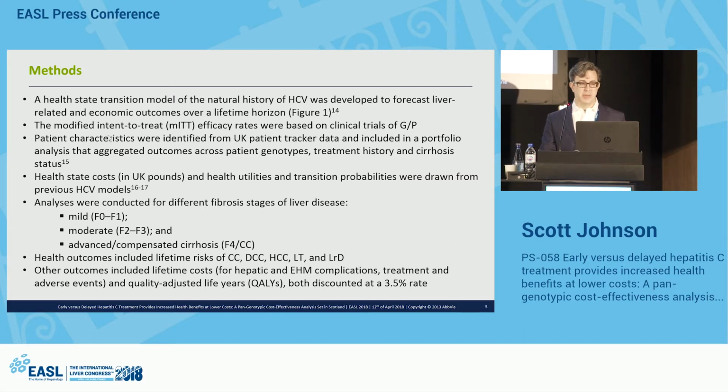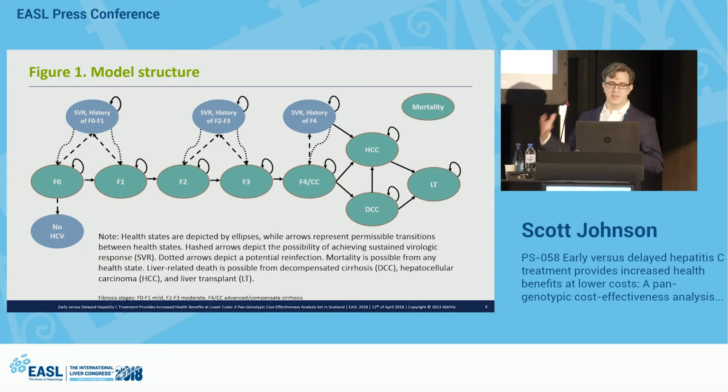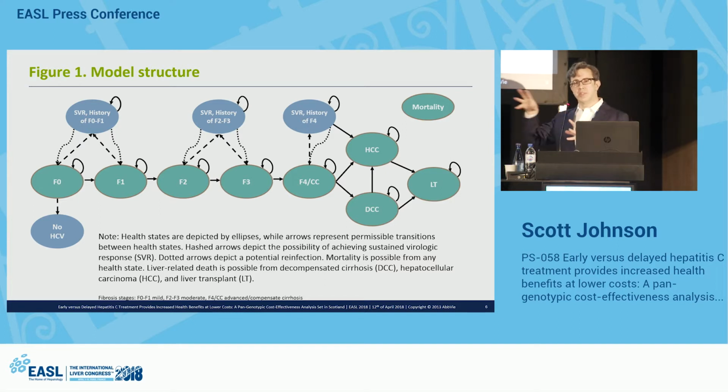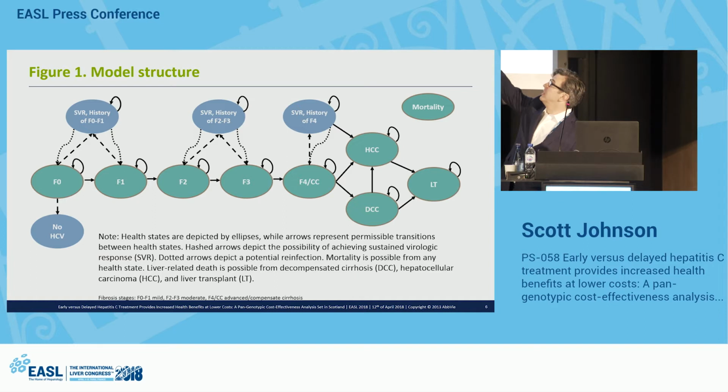So just to speed through the methods, we're using a health state transition model, which is very similar to all the models that have been used by payers to assess the cost effectiveness of therapies for HCV. And here's that model. People exist in these different health states, and every time period in the model, we turn the crank and probabilities reallocate patients. An early stage patient would start at F0, F1 on the METAVIR scale. A later stage patient with advanced disease would start at F4, compensated cirrhosis, CC there.